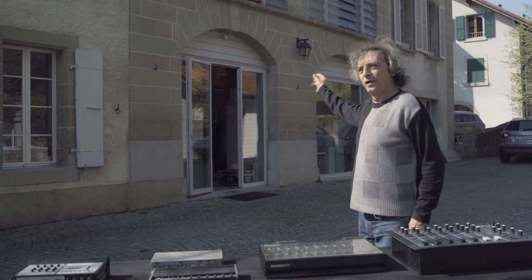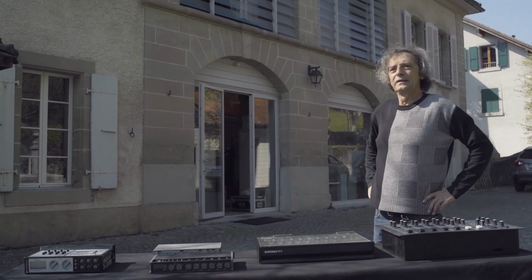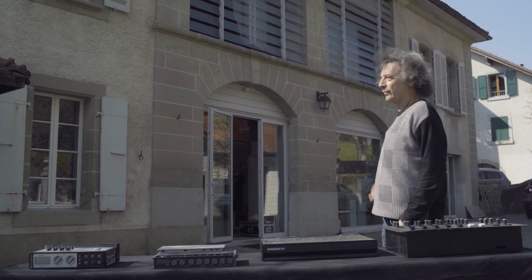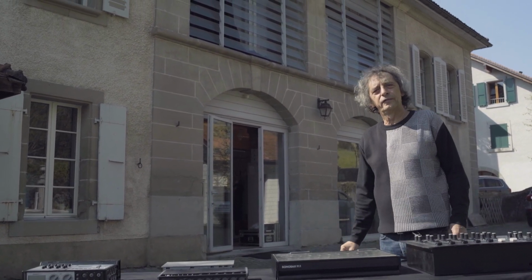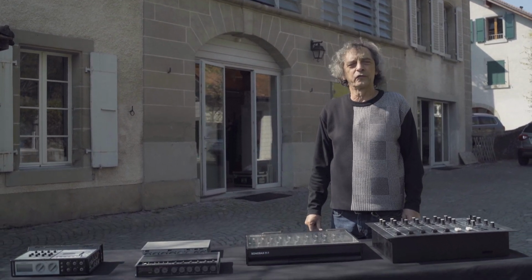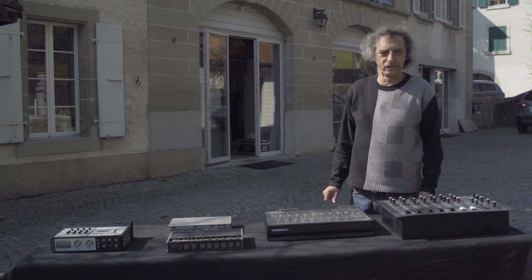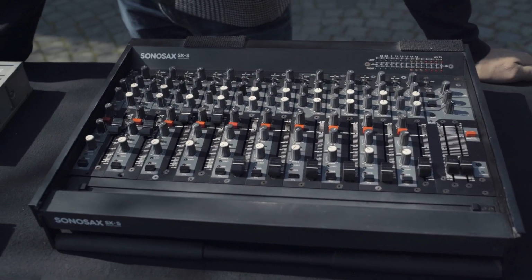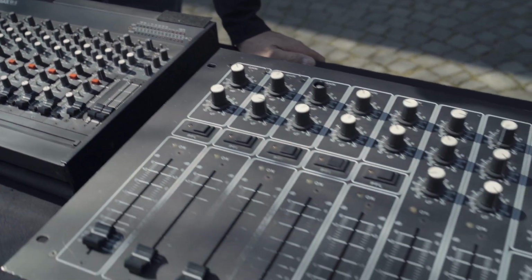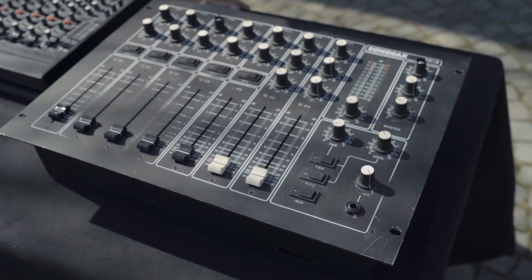This house is dated 1814, and we use the central part, our lab, for development, design, and part of the production of our machines. It's a part of the Sonosax Museum, starting with the SX-B mixer.